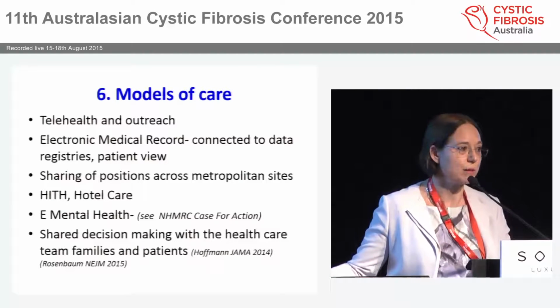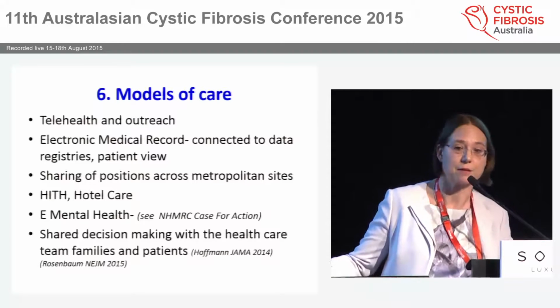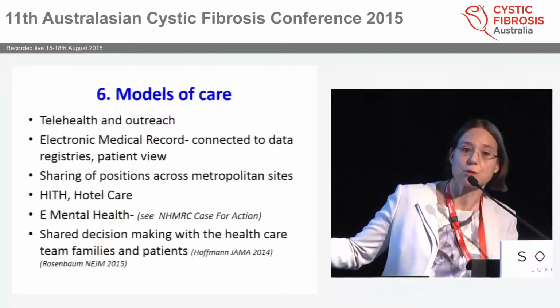EMRs, most of you, I'm sure, have started using electronic medical records. Most of us swear bitterly at them. They cause all sorts of headaches. But we're going to need to get much smarter about using them.